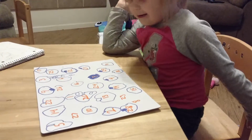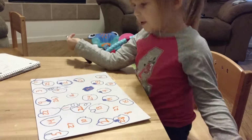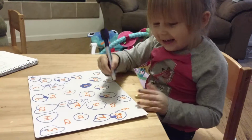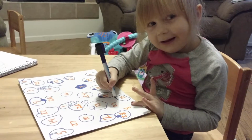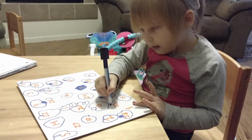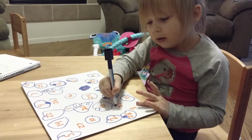Now draw a heart around number 23. Where's 23? You got to find it. Ha! Found it! Good job. Yep, you're right. 20 means 2, and then it's 23, so 2, 3. Mom, you want to let me make a heart? Yep, make a heart.